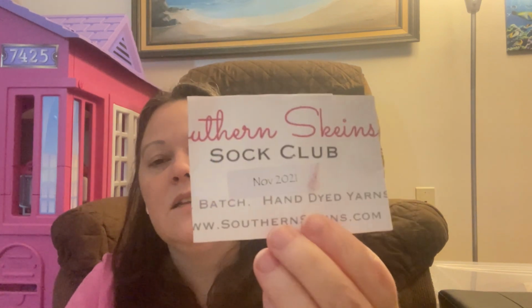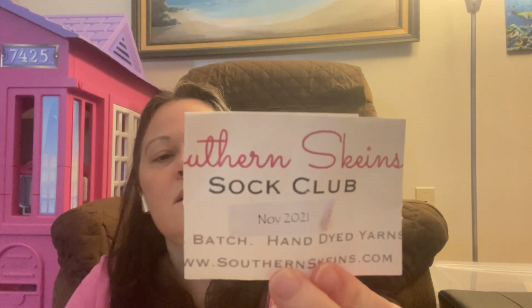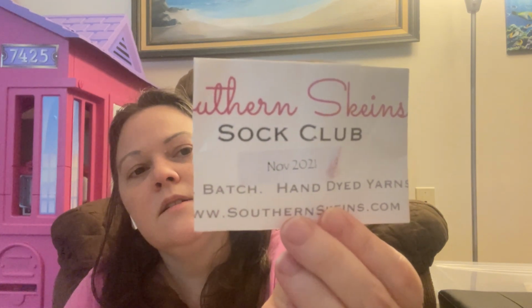Anyway, but the yarn, this orangey color yarn, is Southern Skeins Sock Club. This was from the November 2021 sock box, and it is in the color Red Rock Canyon, and it is a 75-25 base superwash merino and nylon. And the nylon says 4-ply. I don't know what that means. I mean, I've heard of different plies, but I don't know what plies are. So, in case that is relevant to you, there's that information.